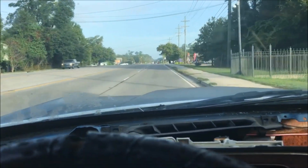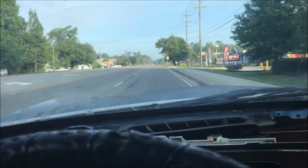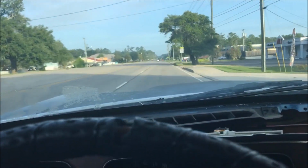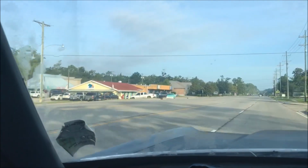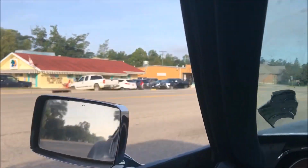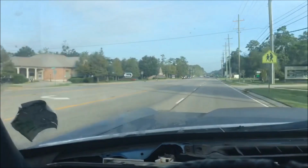All right, I'm going to put you down and just concentrate on driving, but it looks like so far so good. We've done about a mile. Ooh, there's another old truck. That's a nice one right there. All right, here we go.